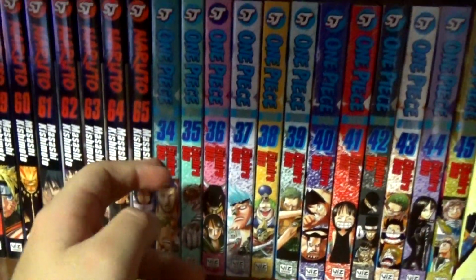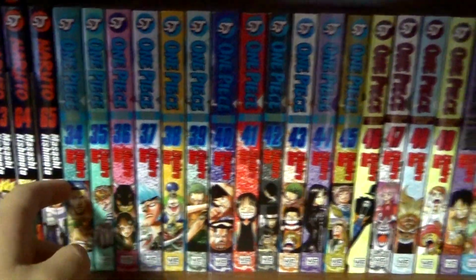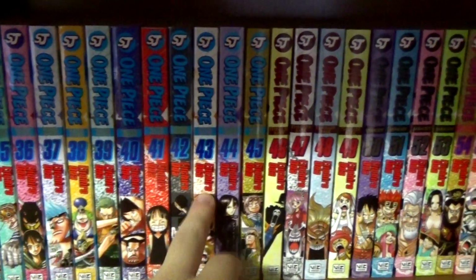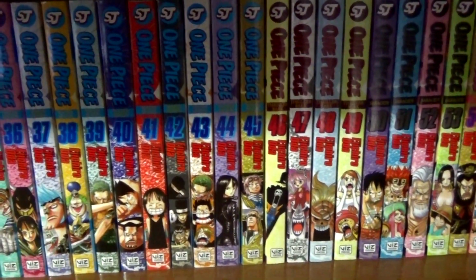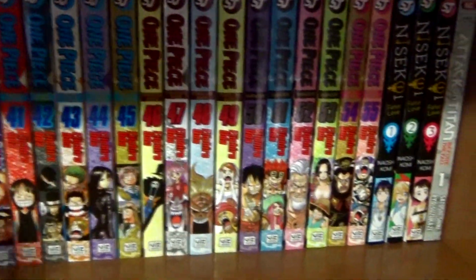And I didn't show that in any previous part, and that's because it's a little too hard to dig out right now. And actually I'm pretty sure I'm farther up in the Water 7 arc. I think I'm right around here, but my bookmark fell out, so I'm not too sure where I am exactly. So I just kind of have all of the Water 7 arc on my shelf.